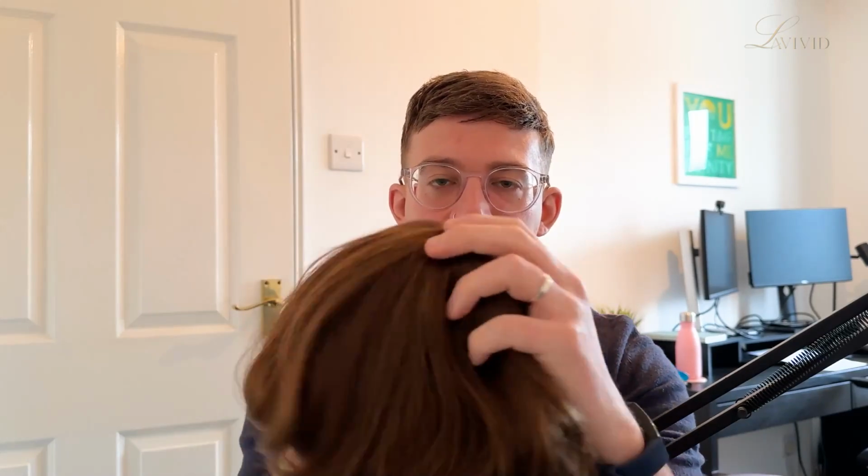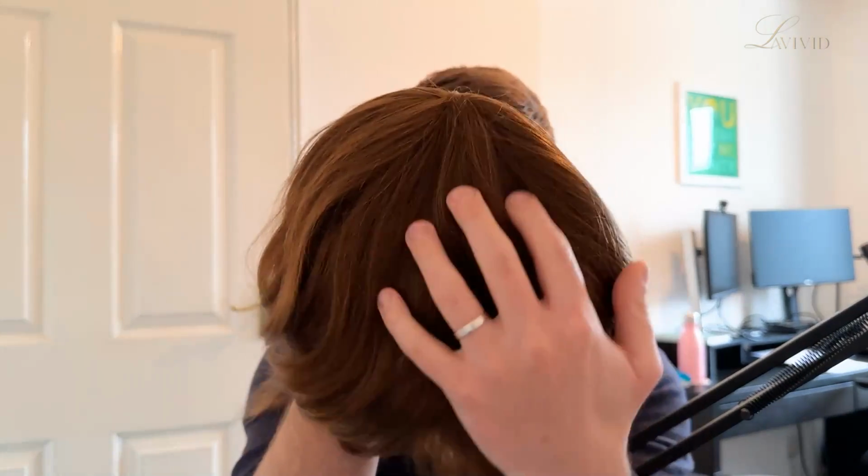But what you find is that because the cuticles are intact, they all go the same way. So they all go down. So it's way easier. Number 1, it looks more natural. But number 2, it's easier to style. It's easier to style hair like this. And also the hair itself lasts longer. This is actually the most important thing. The hair itself lasts longer because it hasn't been processed.